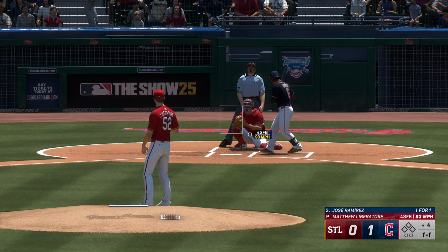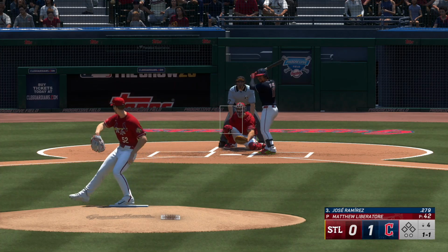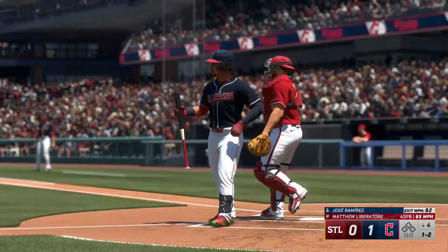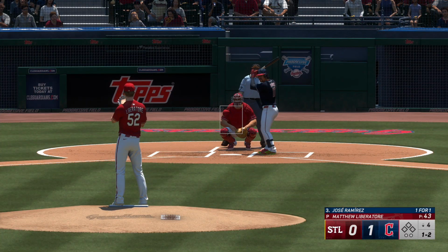Next pitch misses. 1-1. You think back to 2017, and Cleveland set a major league record. 22 consecutive wins they had. It was capped off with a 10-inning walk-off win. Pretty amazing streak and a big part of the history of this yard.